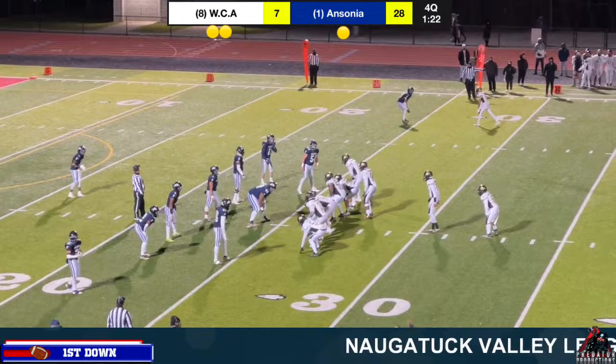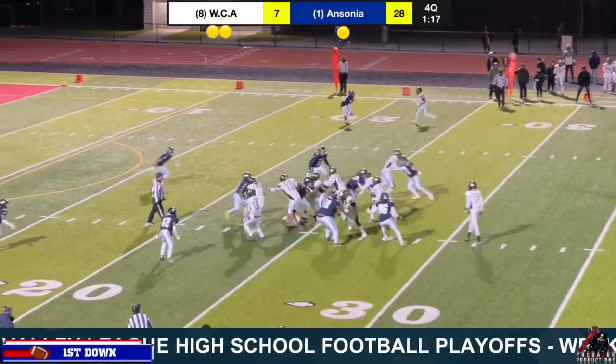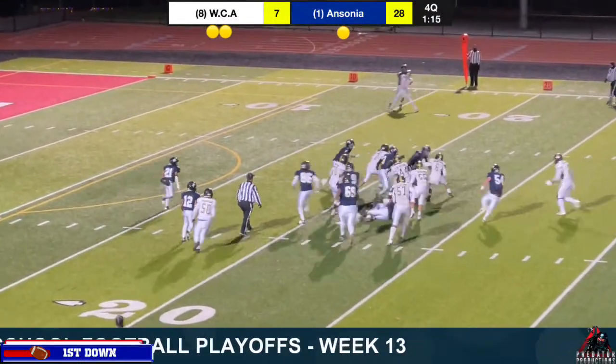I hope he's not trying to throw it out. Up the middle, 15 yards.